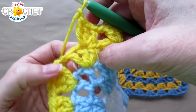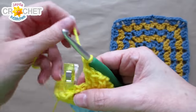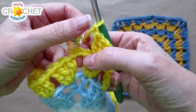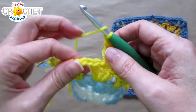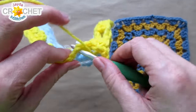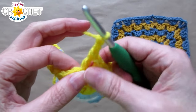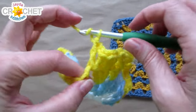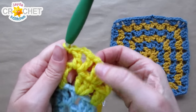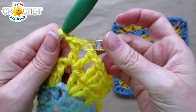In the middle stitch of the last shell of each side, work 3 double crochet, chain 1. Your stitch marker is marking your chain 2 corner, and that gives you the reminder that you are working a new corner. So into the space, double crochet, chain 2, that's your new corner, double crochet, and before you do anything else, chain 1. So double crochet, chain 2, double crochet, chain 1. Stitch marker goes back in the corner.